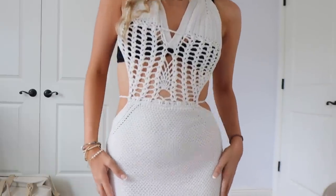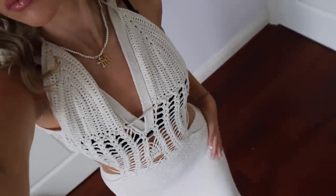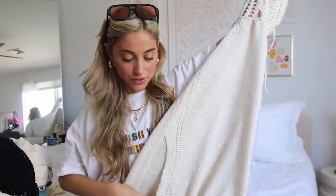The back is open. Just so beautiful. I don't even know how else to describe this. This is just like the most perfect little cover-up ever. I love it. Nice and light, not super heavy on you, so you're not gonna be sweating in it. I just love her. She's so cute. And this is called the Easy As That Crochet Midi Dress in the shade Off-White.